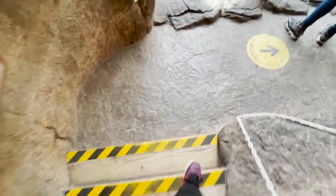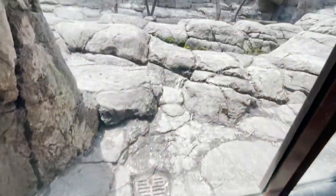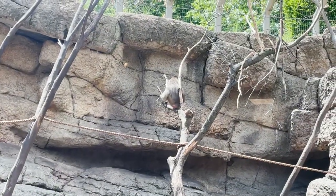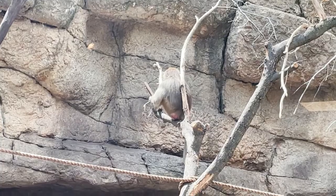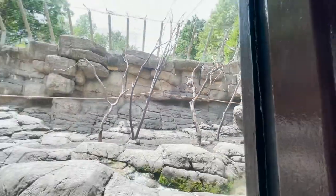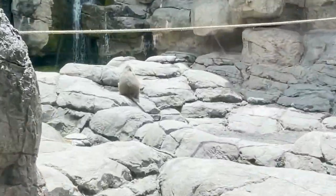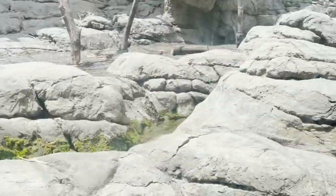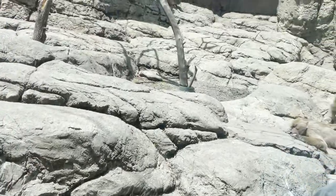I see some baboons here. Look at this one over here. Look at that one over there. Just chilling. There's one over there. Another one over here.